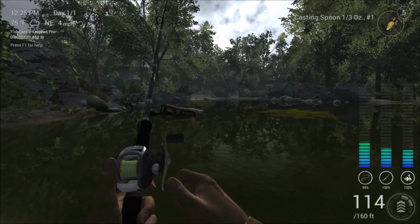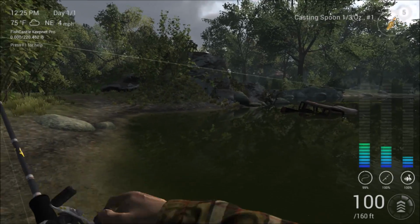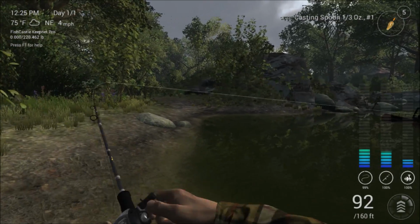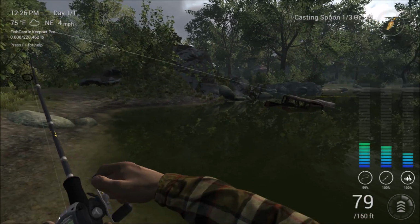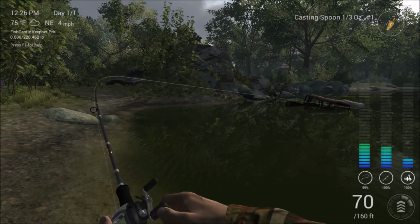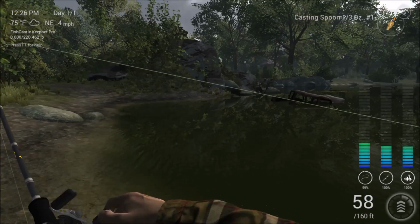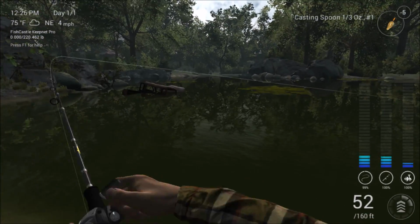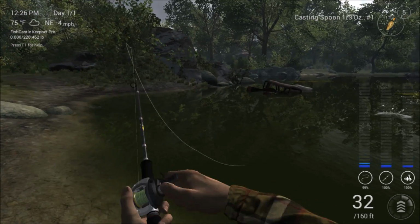There we go, guys. Got something this time. Okay, I don't think it's very big, because he's not really putting a whole lot of strain on this, but shoot. Losing tension here. Don't lose the tension or you will lose the fish.